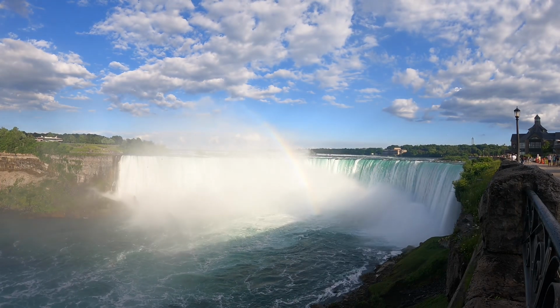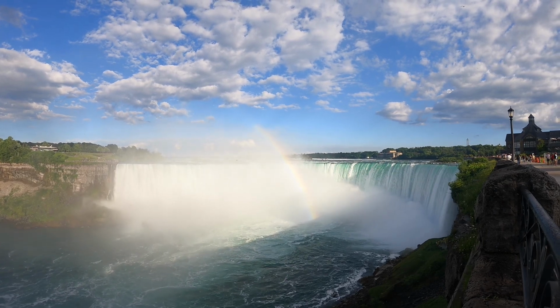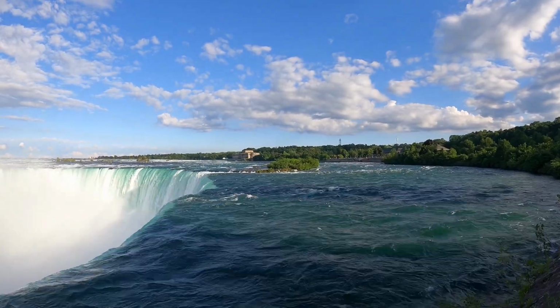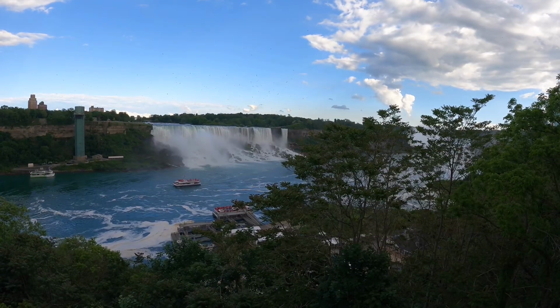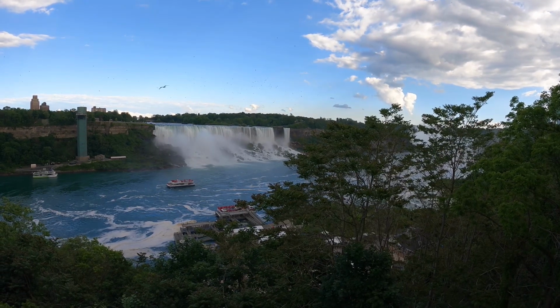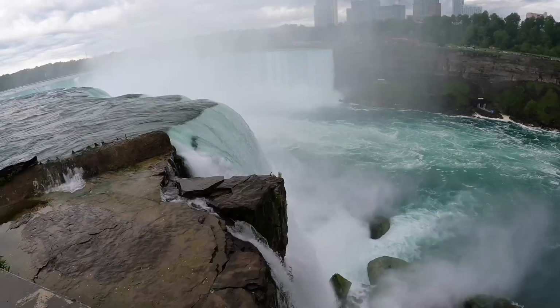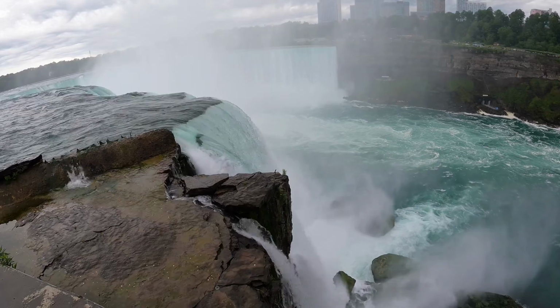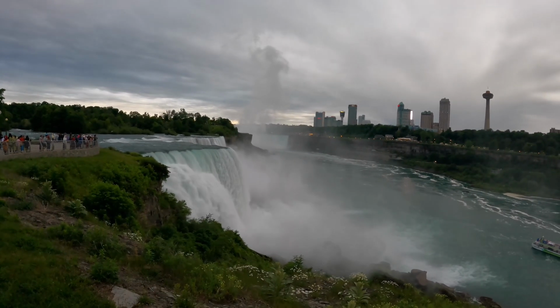So to just kind of wrap things up, let's compare the America and Canada sides once and for all. As I mentioned before, Horseshoe Falls is the biggest draw, and there's no doubt that the best view of it can be found in Canada. The view of American Falls and Bridalveil Falls aren't half bad from there either, though there's no way to get anywhere close to them as you have a whole river separating it. While the views of Horseshoe Falls from the United States are just alright, it is where you'll want to go to see American Falls and Bridalveil Falls as close as possible.